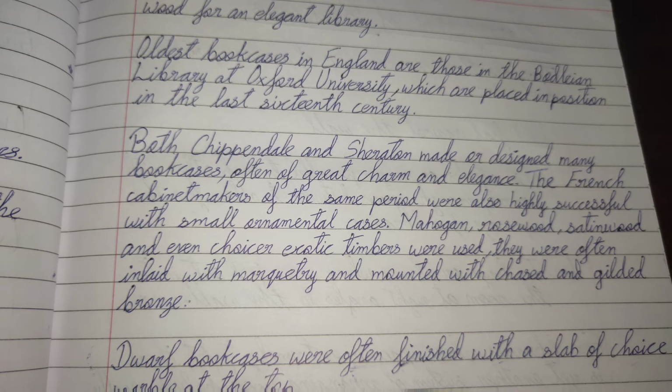Mahogany, rosewood, satinwood, and even choicer exotic timbers were used. They were often inlaid with marquetry and mounted with chased and gilded bronze. Dwarf bookcases were frequently finished with a slab of choice marble at the top.